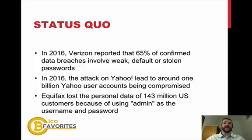Talking about the status quo of the situation right now, in 2016, just 2 years ago, the attack on Yahoo led to around 1 billion Yahoo user accounts being compromised. Cybercriminals were able to obtain names, passwords, and other personal details such as telephone numbers and answers to security questions. Sadly, this wasn't the first hacker attack on Yahoo. Afterward, loads of DIY guides on how to attack a Yahoo account were posted and are still online today. The findings of security companies only confirm this unfortunate trend.